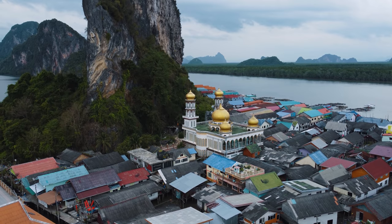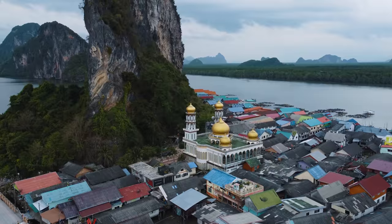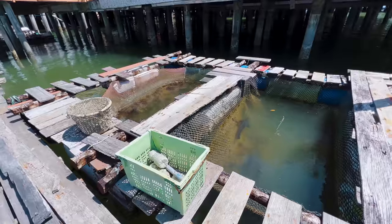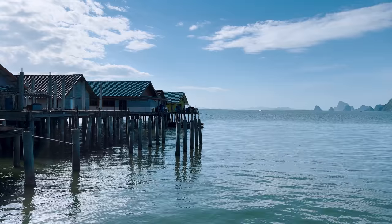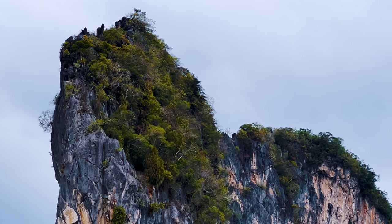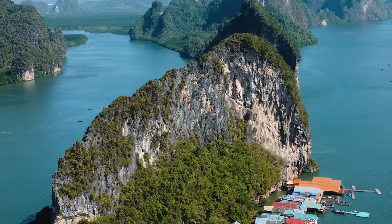So I couldn't find the sign that would tell us more history about Koh Panyee, but I did find it on Google. It says that it is a Muslim floating village that was created about 200 years ago by three fishing families from Java in Indonesia. They were looking for a good location with lots of fish. And when they found this sheltered spot by this high rock here, they put a flag right at the top, so people from their hometown would be able to find the new settlement and come and join them at this floating village. Is that cool? Yeah, and Panyee means flag. Oh, so it's Flag Island. Yes.